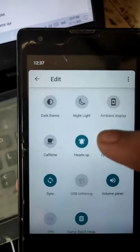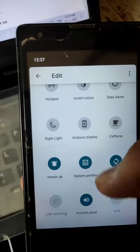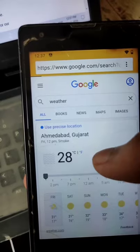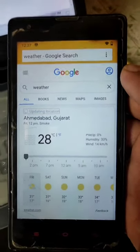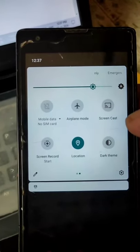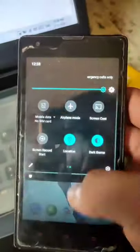We have some more options like this volume panel, settings for dark mode, and I have checked this dark mode is working fine. Let me show you. Yes, so allow the location. Yeah, use precise location. Let's see if the location is working. Meanwhile, we can check this dark mode feature. Yeah, it works. This brightness slider is working fine. That's good.